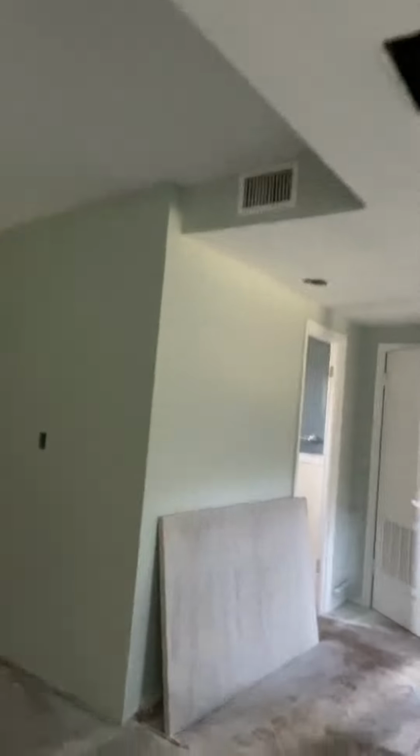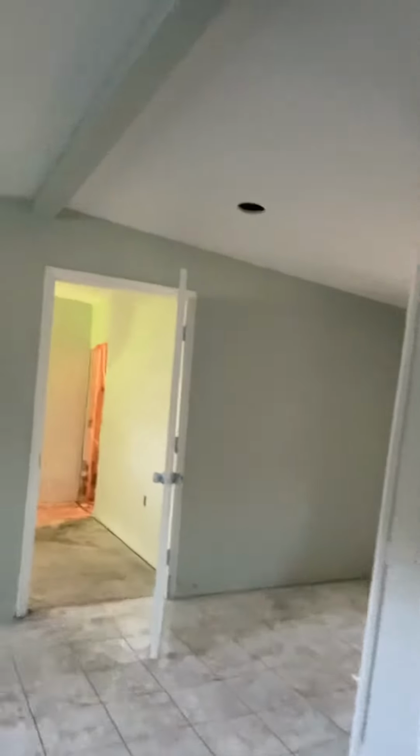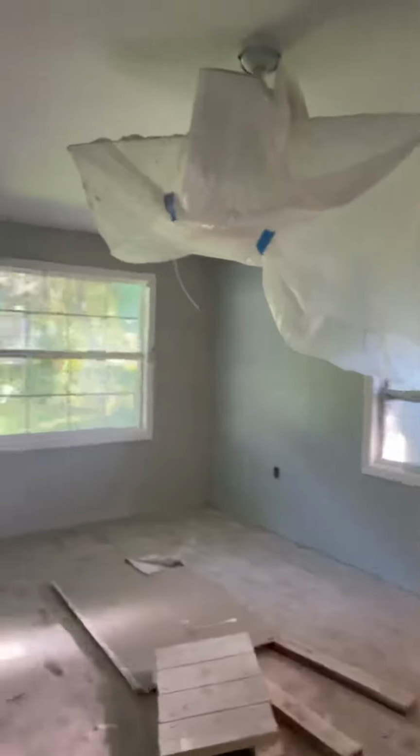We rounded out for some can lights. This is gonna be the new kitchen. It did not exist here before. What we did is I created a new master suite here. It did not exist. This was just like a room like this.